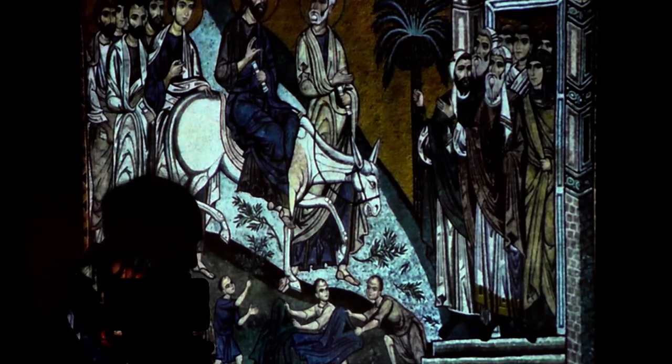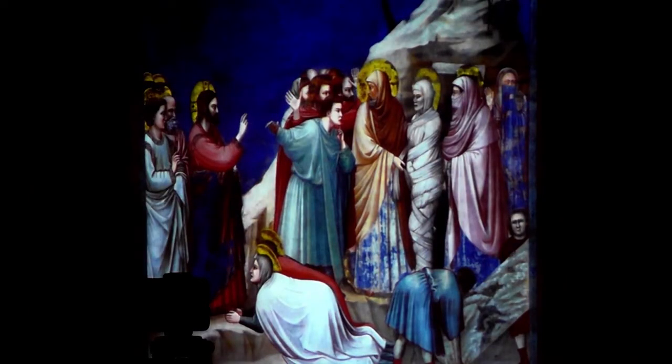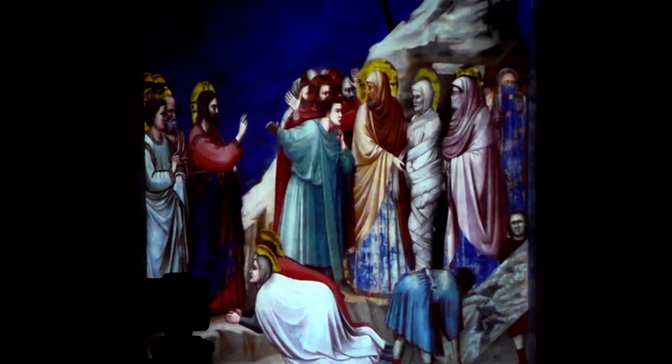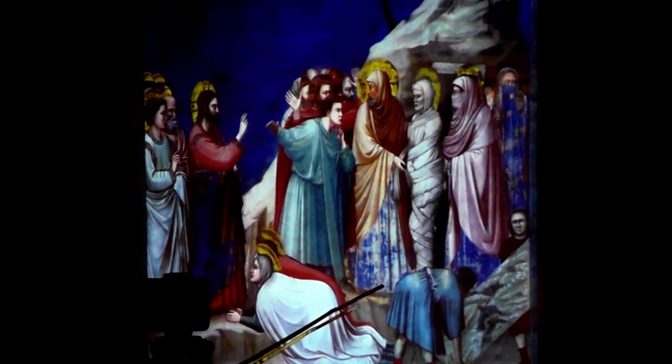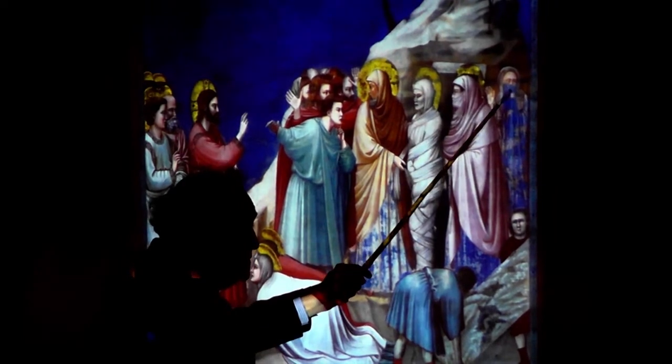Please tell me the name of that one. Lazarus. He has been lying in his tomb for 4 days. His women have got their masks on. This one looks very unsatisfied with her mask.